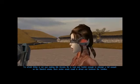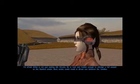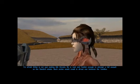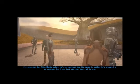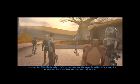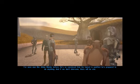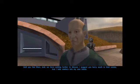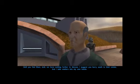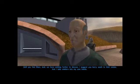I'm afraid Alana's not just making idle threats. He is rash and foolish enough to attempt a full assault on the Sandril estate. Such action would result in an all-out war between the families. I've seen men like Alan Matali before. He's so convinced that his hatred is justified, he's prepared to do anything. And if we don't intervene, there will be war. Until you find Shen, Jedi, we have nothing further to discuss. I suggest you hurry south to their estate, lest I take matters into my own hands.